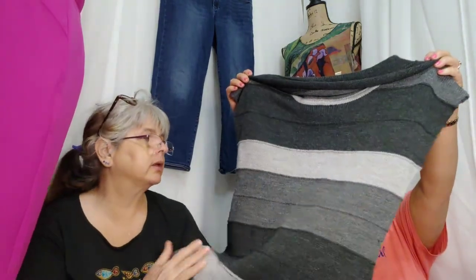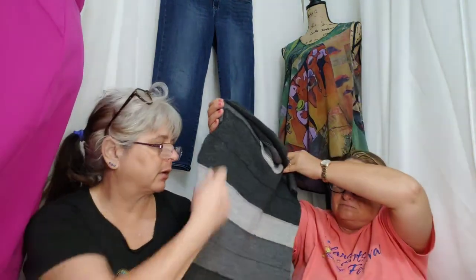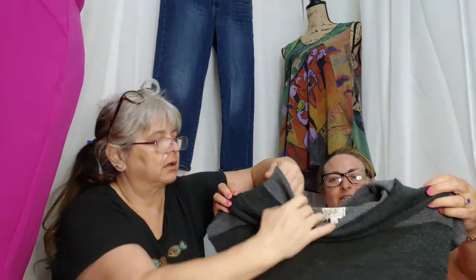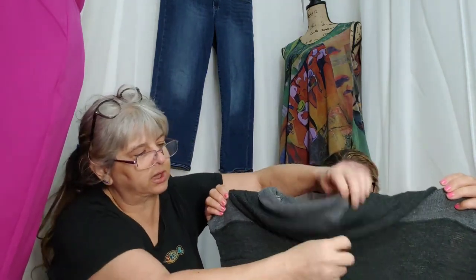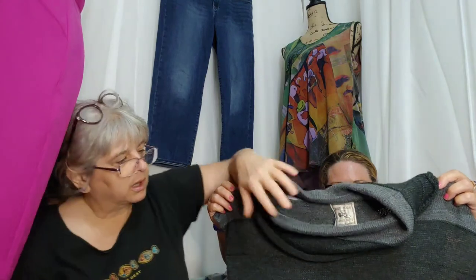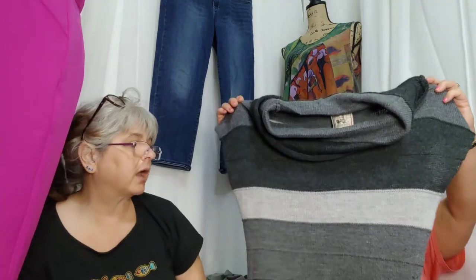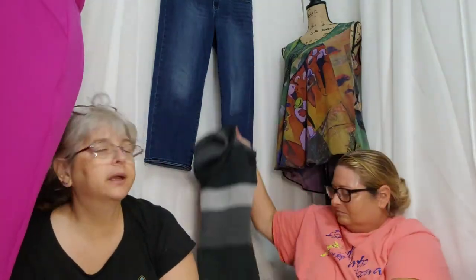So this is another one of those things that needs a little bit. It's got a little bit of piling, so I'll just go over that with the thingy. But it's got this neck, it's really cool. It's kind of bent over, so you've got a double cowl on there that's kind of sewed in. It's another thing that I'll post now, but I don't expect to sell it probably until coming into the fall. Really pretty.